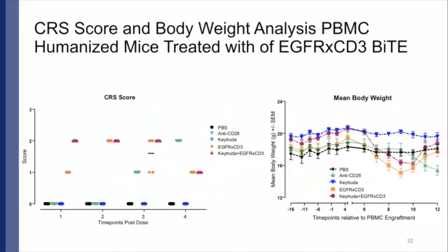Again, when we're looking at our CRS score, you could see that shortly after, the two BiTE-containing groups did have a higher CRS score, and they stayed high. But after time, they actually started to come down. So these mice were recovering. They were getting healthier, whereas the group that was treated with the anti-CD28 was just slowly getting worse and worse and worse. For the PBS and Keytruda groups, they've never shown a cytokine release, so they've always stayed at the baseline. But this shows that we very definitively do not have the xenogeneic GVHD, as these mice are now recovering, showing the benefit of these class 1, class 2 double knockout mice.